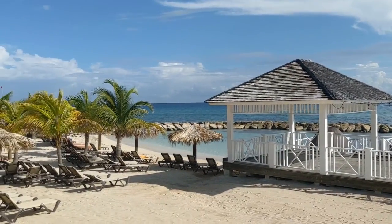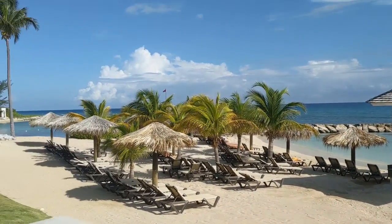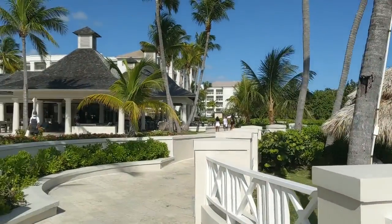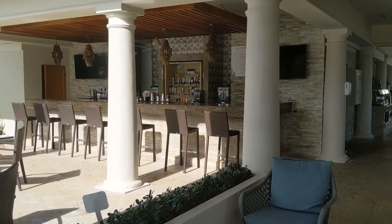So this is all the way to the right as you're looking at the beach and coming out of the lobby. That area with the nightlife and the a la carte restaurants is all the way to the right.